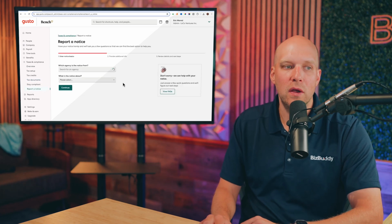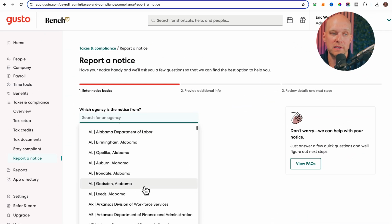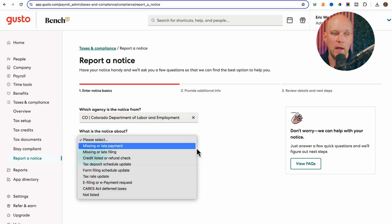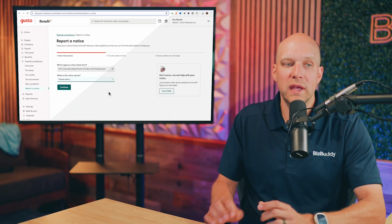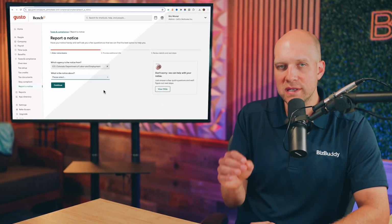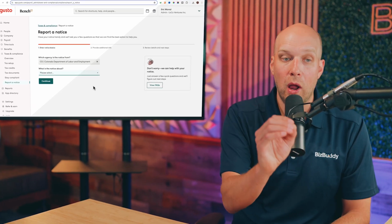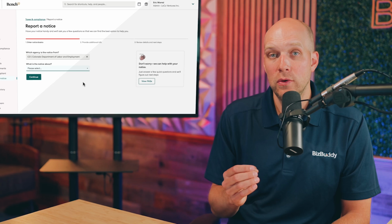You report a notice. So what you do is search for an agency. So maybe it's the IRS, or maybe it's, I'm in Colorado Department of Labor and Employment. All right. Then what you do is select what this form is. So the cool thing is if you get a form from the state, and this has happened to me where I'm like, I don't even know what this is, you can go in here and upload the form, and then their support will let you know exactly what you need to do.